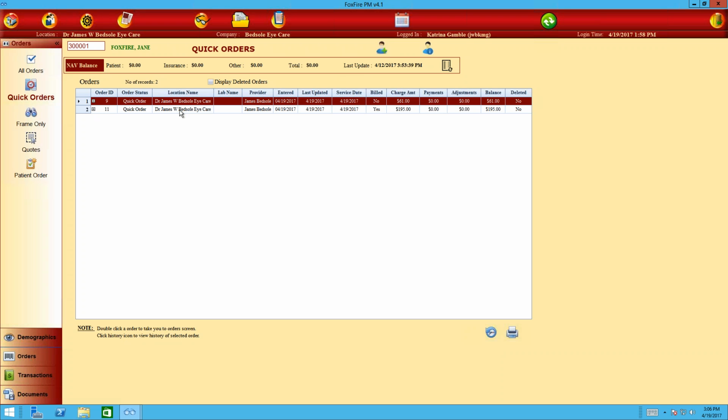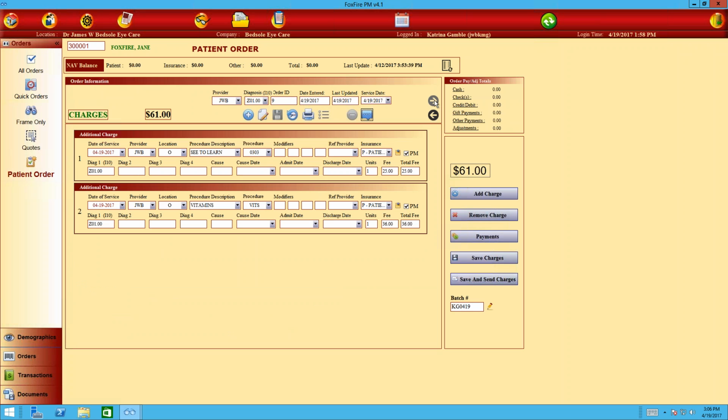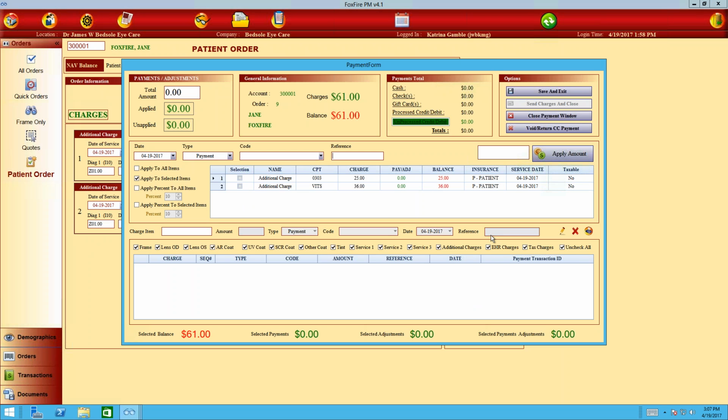So on this one, let's take a look really quick. There's one order that's been billed and one that has not been billed. We can't do anything with the one that says yes billed because we've already sent it to Navigator. So we can edit the one that has no as billed. $61 he's going to pay.